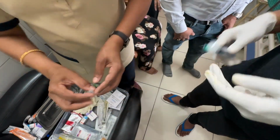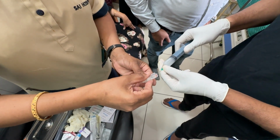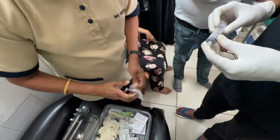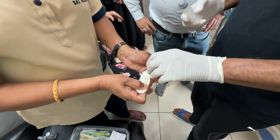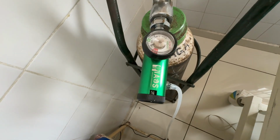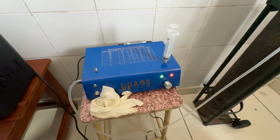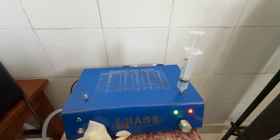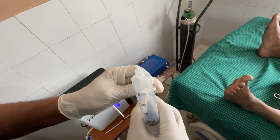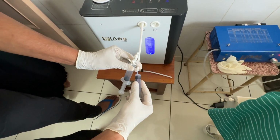Again, for the next patient, we are mixing the same cocktail with xylocaine, clonidine, and a small amount of Vicort or dexamethasone, and then we make the hydrozone syringe complex, which is attaching a three-way and taking ozone and hydrogen in two syringes, attaching them to a closed bivalve or a three-way, and then injecting them one after the other in the knee joint.